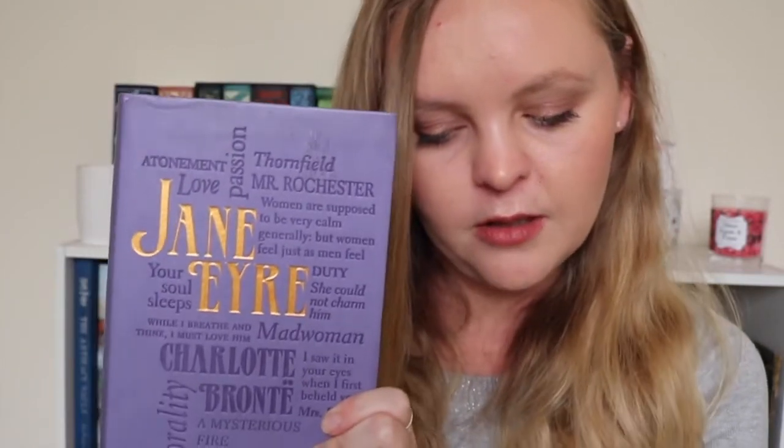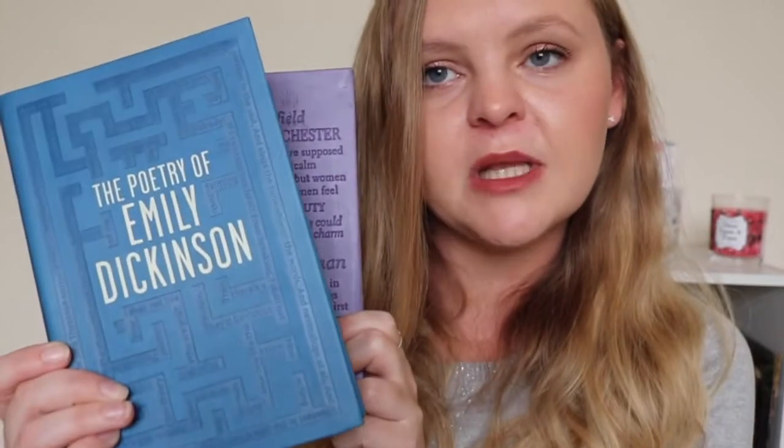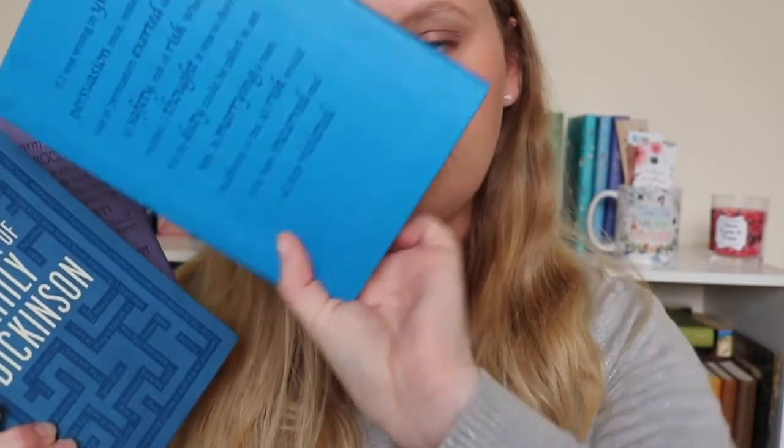I really like these. I also have Jane Eyre, which is a really pretty purple, The Poetry of Emily Dickinson, and Persuasion by Jane Austen. They also have quotes on the back, just one quote instead of many. The only thing to keep in mind is that these are like the Penguin English Library editions, in which they don't have introduction or notes. So if that's something that bothers you, then just remember that when you're buying them.